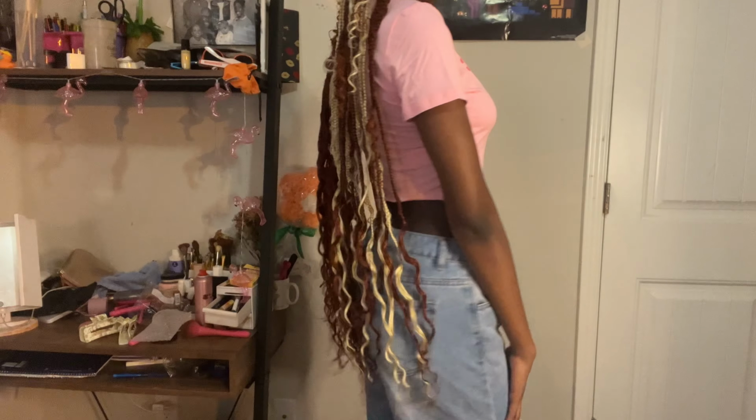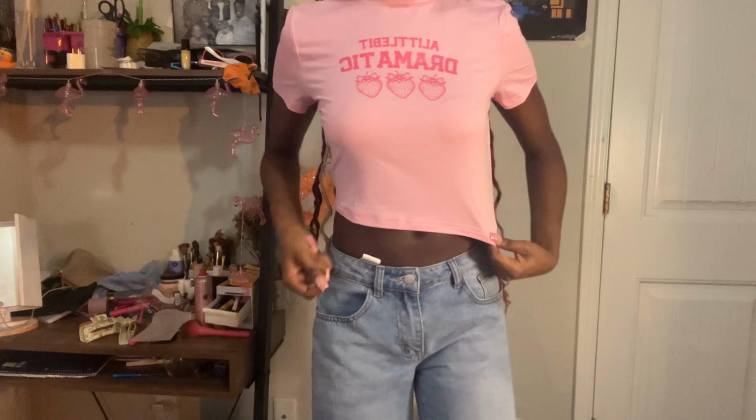And for reference, I'm 5'11", 5'10", and 144 pounds. But yeah, on to the next one. This one is so cute. Here is the next top.